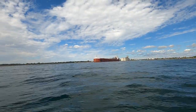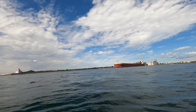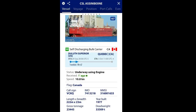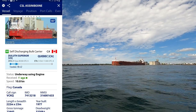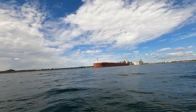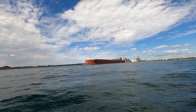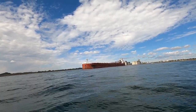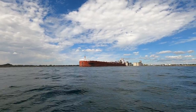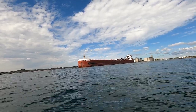Yeah, I seriously had a problem pronouncing the name of this particular ship. Anyway, I just took a screenshot from the Marine Traffic app of the actual ship where it is right now, as I unfortunately forgot to do it when I was actually sat on the water looking at it. So as you can see right now, it's going between Duluth and Quebec, and it had passed through Port Colborne. But this is the ship. That is the name, CSL Assiniboine. I don't know how you pronounce that. It looks like an asterisk next to the ass. I haven't got a clue how to pronounce that. Someone help me out. Well, yeah, great ship, 1977, so 45 years old.